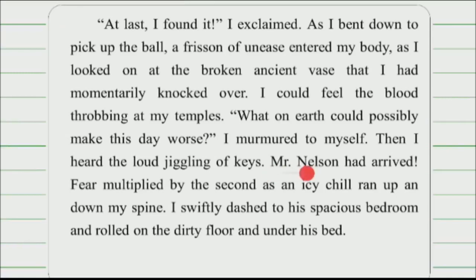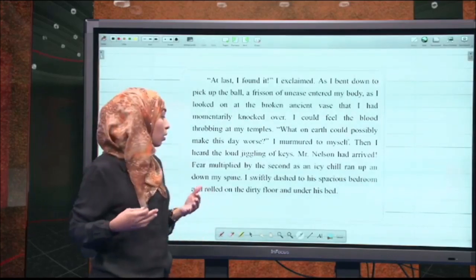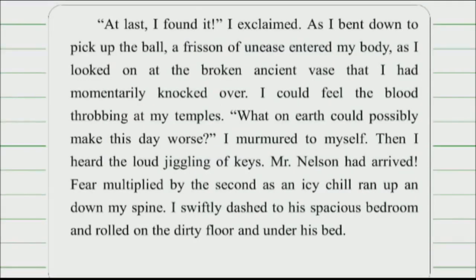Why? Because Mr. Nelson is now home. He arrived at home. But what's happening? He is still inside the house, and Mr. Nelson came home. Here's where it gets tricky, and fear, right? Fear is overtaking his body. It's because if you're in someone's house and they come home, what is going to happen? You are going to get caught. Maybe it wasn't his intention, but it happened anyways, right?